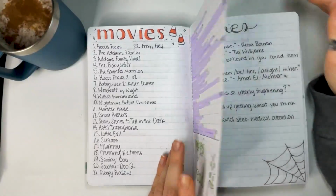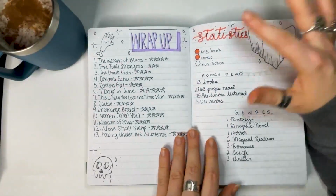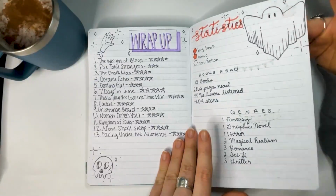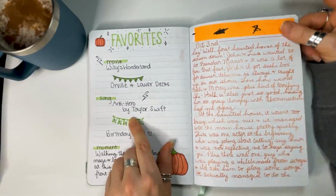Did love my October spreads, and honestly I think every single year I will always do a rendition sort of similar to this. I like having a bit spooky but kind of cute theme going on. That's just something that's probably going to stay the same every single October. Anti-Hero continues to be one of my most played songs on Spotify.